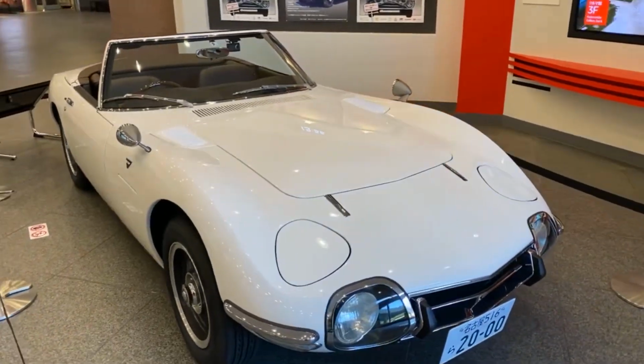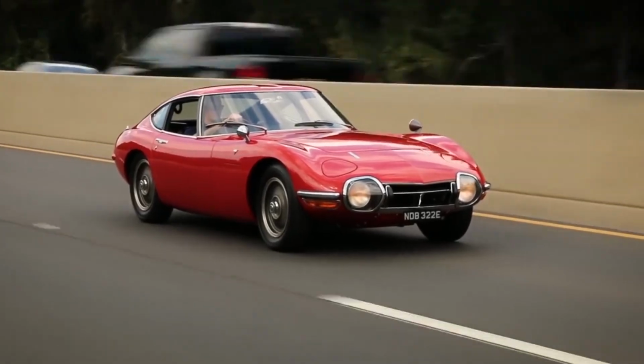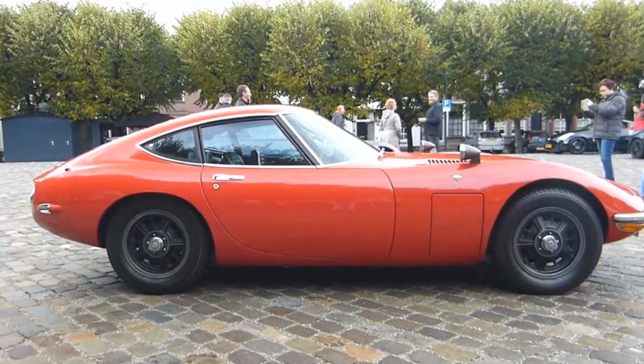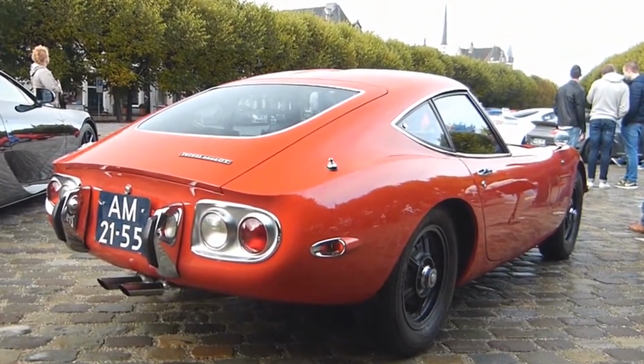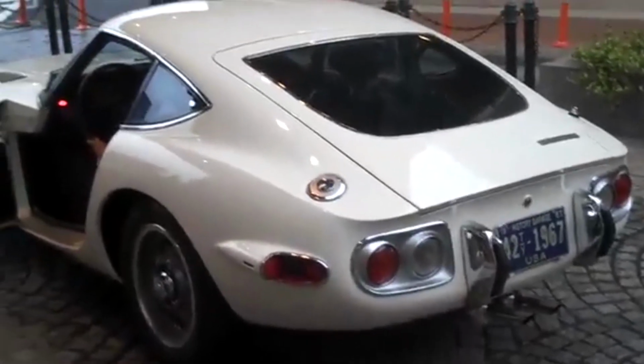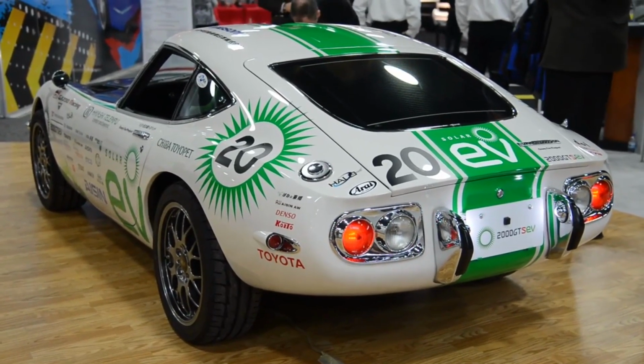It had pop-up headlights, wood-trimmed interiors, and a top speed of around 135 miles per hour. But what made it truly radical was its message, that Japan could create not only reliable cars, but world-class sports cars. The 2000 GT changed the global perception of Japanese engineering forever.